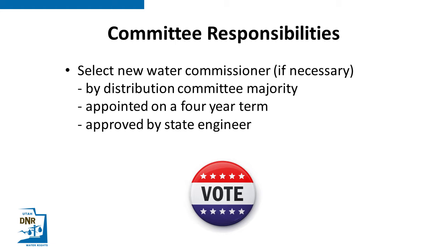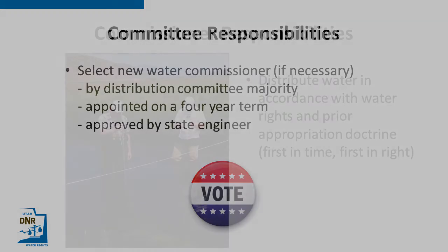The committee also selects the person to serve as commissioner. They advertise the job, they interview candidates, and they recommend the person they want to the state engineer. So the committee is basically responsible for the business of the system. Who do we hire? How much do we spend? How much do we collect? These are their responsibilities.